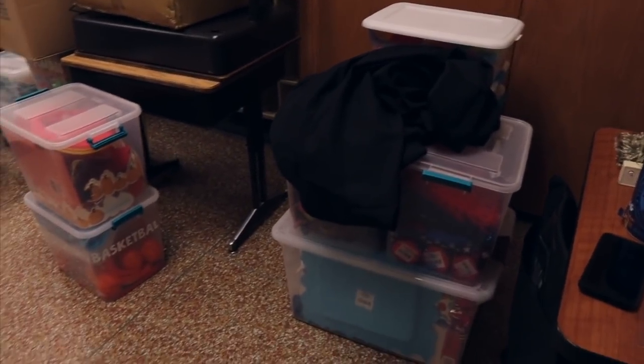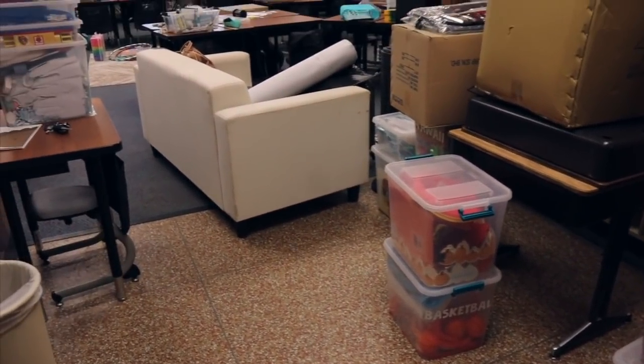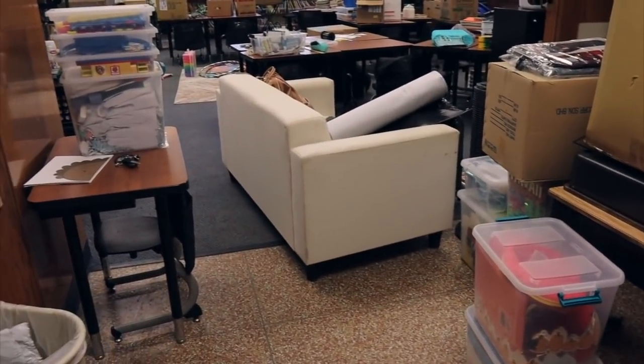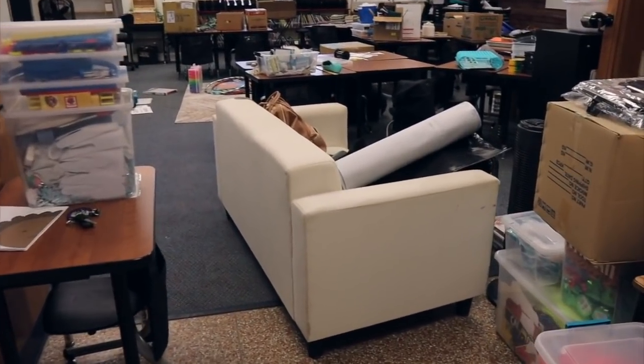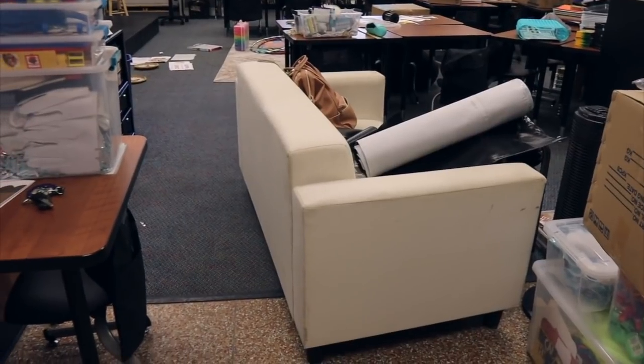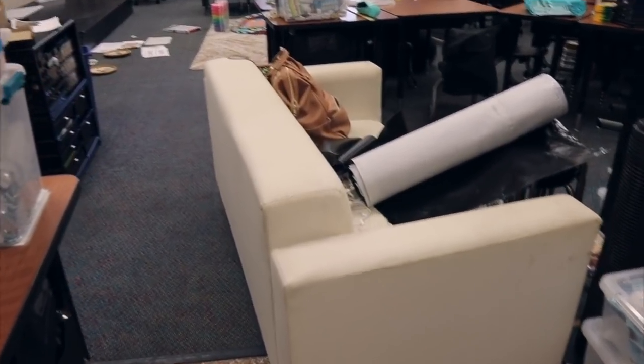And then my mom went to our storage unit and she brought all of my classroom stuff in on her own, which was pretty wild. So now I just have all of this stuff everywhere. My couch is here, which we still don't even know if we can use couches, but that's okay. I figure if we can't use it, we can always put it back in storage, but we're gonna set it up and just see how it goes.